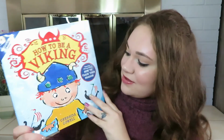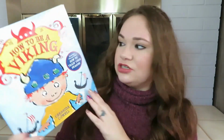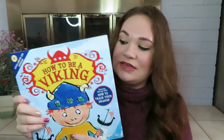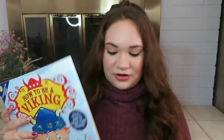Now the ones that I bought, I always want to buy at least one or two so that she has these books to remember the units by. And then if we ever do repeat the units when Liam starts doing school, then I'll have at least a couple of books already. So we bought How to Be a Viking by Cressida Cowell, and I believe she's the author of How to Train Your Dragon. So this also is really cool because it came with a CD. So yeah, she really enjoyed this book. This has been really fun. It'll be fun to keep, and I think Liam would really enjoy this book later on.